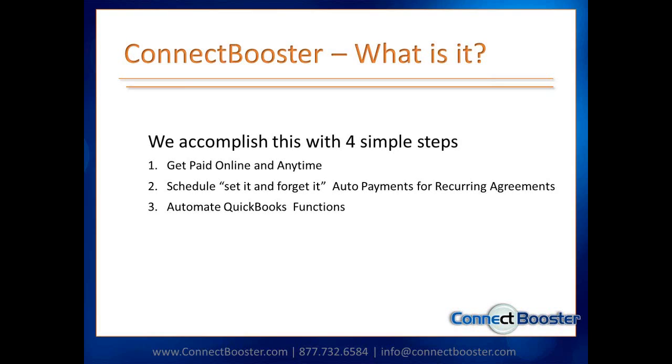Automate QuickBooks functions. This is another very, very important core piece. All of the time that we spend in redundant things that are happening inside of the accounting package, we automate. And again, we're going to go into a quick demo here. So I'm going to show you examples of these four points. And then securely archive payment information for quick transactions.